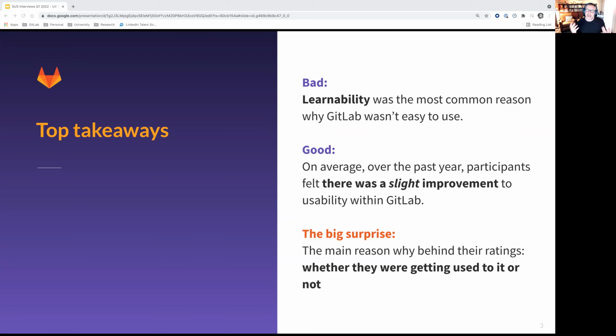There was some good though. On average, over the past year, these participants felt that there was a very slight improvement in the mean average usability within GitLab. Very slight. But there was a big surprise that I was not expecting. There's a main reason behind their ratings, and essentially it was whether they were getting used to GitLab or not. That was a shocking surprise to me, and I'll go into detail around what that actually means.